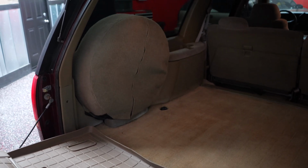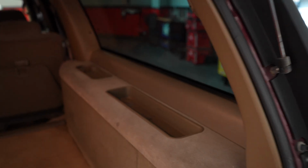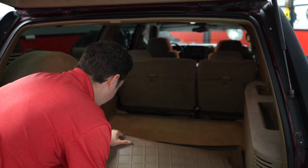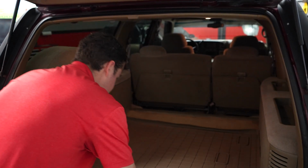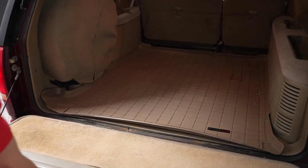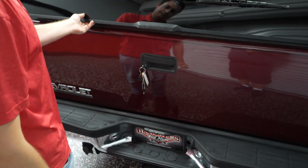Again, that is covered. And then take a look at all the cubbies you have on the driver and the passenger side. We'll try to show more during the test drive video, but everything is there. So if you have dogs, if you have kids, surfboards, if you like camping, if you like barbecuing, you can haul a whole lot of stuff in there. There we go. It's a nice and tight fit. Perfect. Shut this. And we can close this down. Cool.